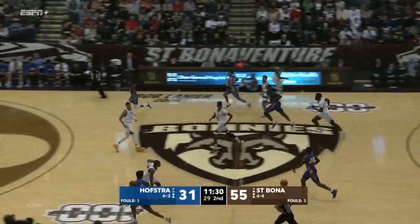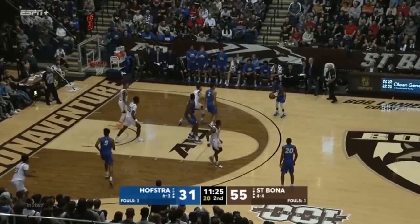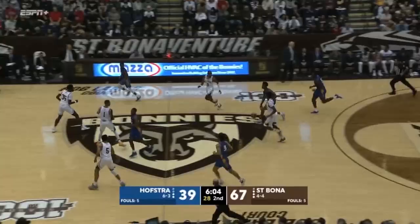That one's off the mark now. Boop the rebound. Pemberton now will take it from 19.